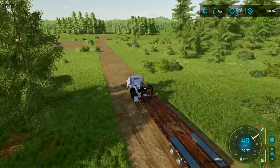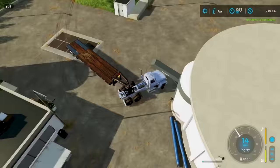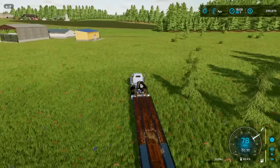Some of those weren't silage yet. That's okay. Third set here, heading back to the store. 66,000 again, and we've already done it. Let's see how far this profit goes. And we're almost at 300,000 now. I don't know how many full loads we have left. I'm hoping we have two more.